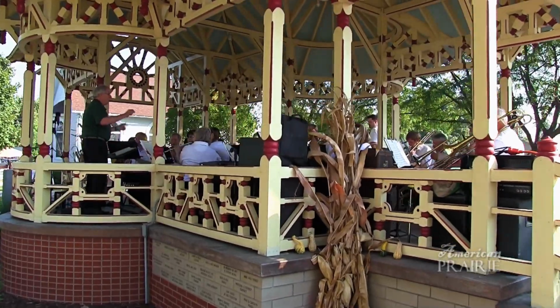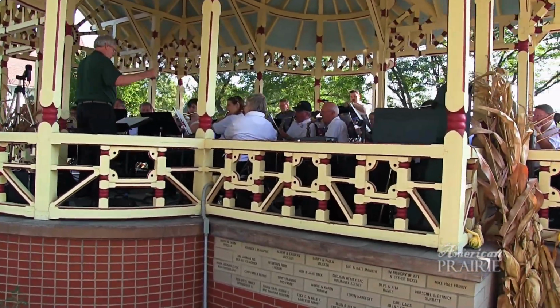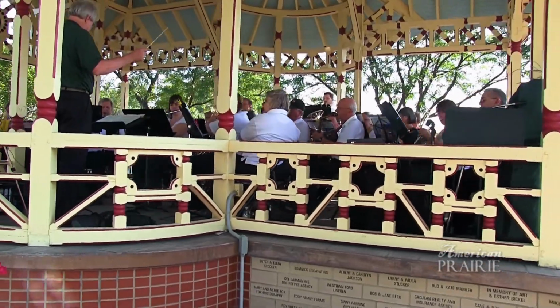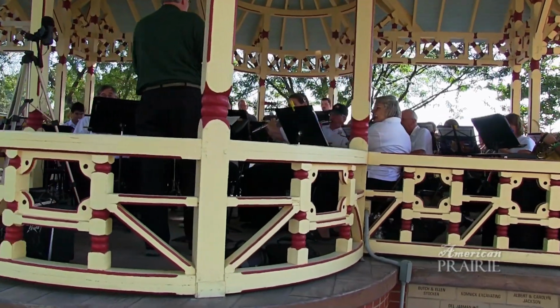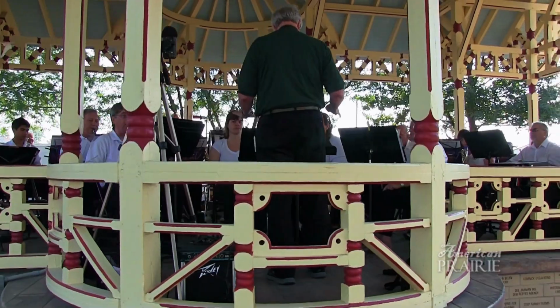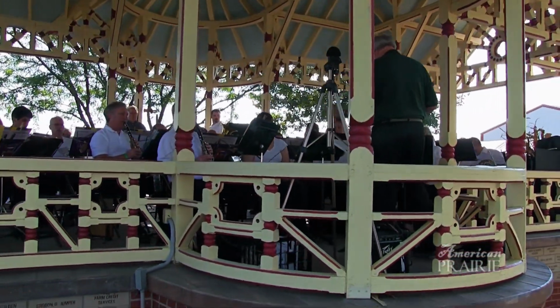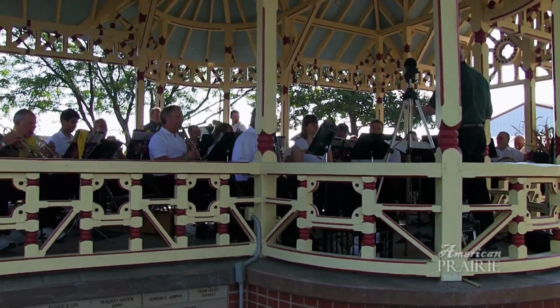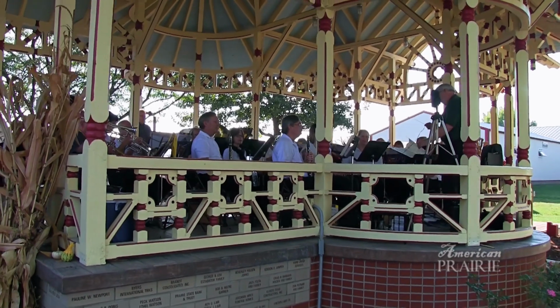So we got it constructed about 2-3 years ago, and it took quite all summer to reconstruct the bandstand. We have bands on it, and we have weddings on it, and really it's an attraction that people come to from out of state and see. It's really been a good addition to Prairie Land Heritage Museum.